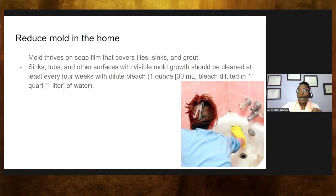Being in the country area, I have a septic tank. We don't have regular city sewage. We have a septic tank for our sewage. So we can't use a lot of bleach.